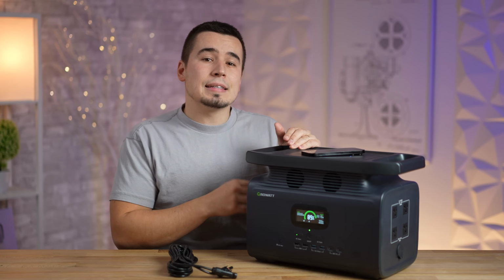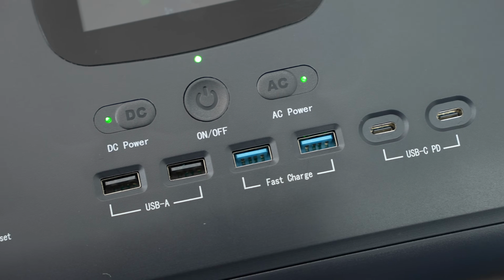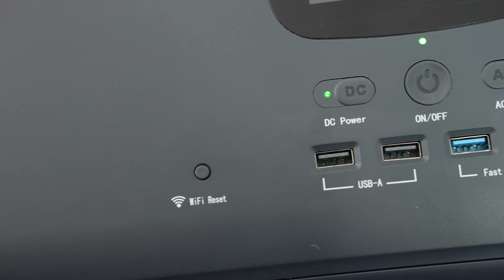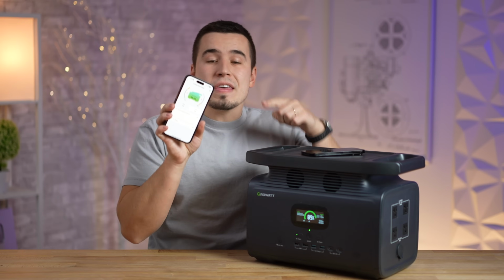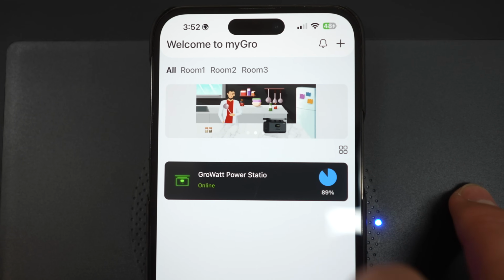But with all of that hardware stuff out of the way, let's actually get into the software, because this thing has some awesome software features, including Bluetooth and Wi-Fi connectivity so that you can use their app to control and monitor it. So here I have the Growatt app where you can see the power station is online right here.